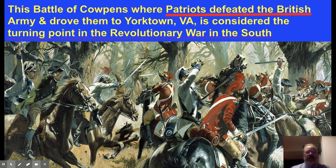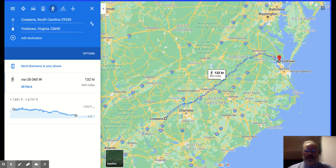Okay, and as Saratoga is the most important battle of the North, this is the turning point in the Southern Revolutionary War because the tide is starting to turn. The Patriots are fighting much better in the South than the British expected. They're not getting as much help from the Loyalists as they wanted, and so now they're kind of on the run. This slide here shows a map.